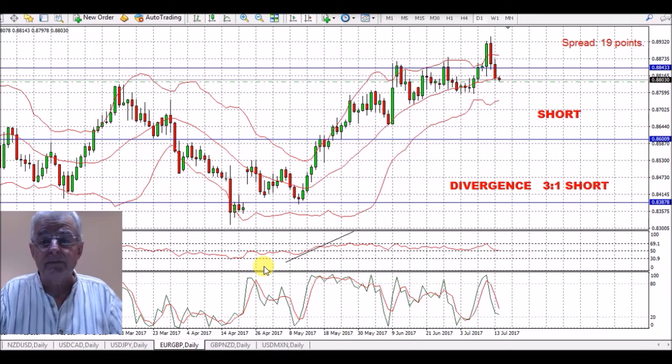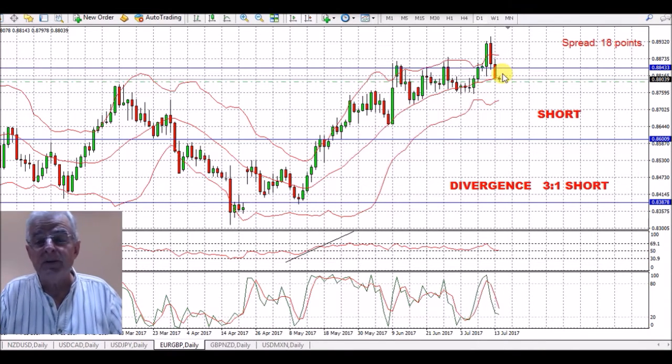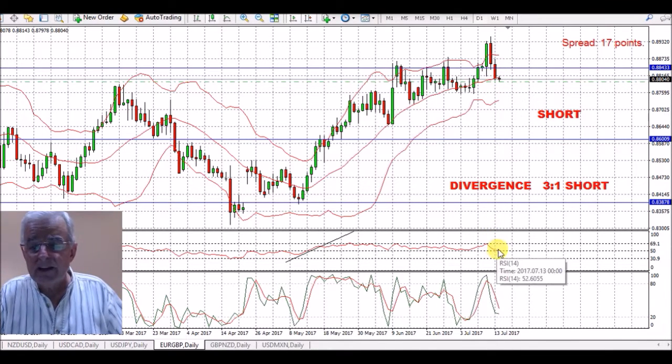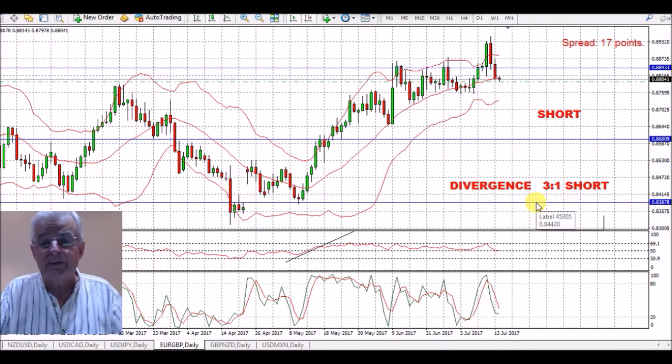Euro GBP. This has come down nicely, basically due to strength in the pound. We saw that on the GBP USD chart. And we're coming down onto support here. We're just making the 50 line on the RSI. So we'll see how quickly it breaks through this support. But we're 3 to 1 short on the commitment of traders.